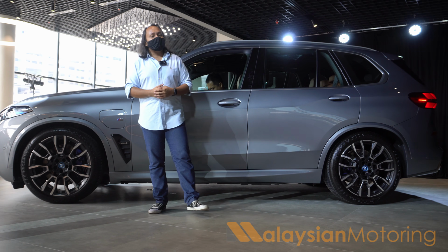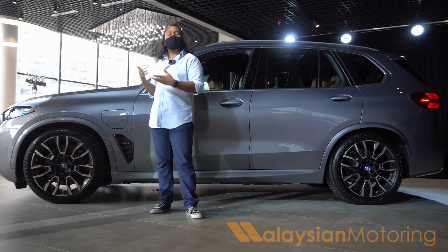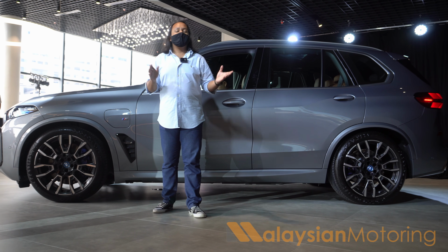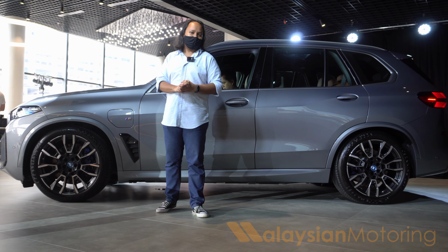Let us know what you think about the new BMW X5 xDrive50e. Do you think the price hike is justified? Do you appreciate all of the changes to the exterior and interior? Let us know in the comment section below. But that concludes our preview coverage of the new BMW X5 xDrive50e.